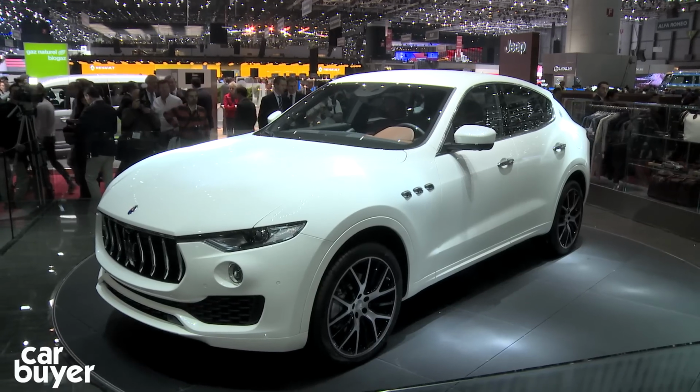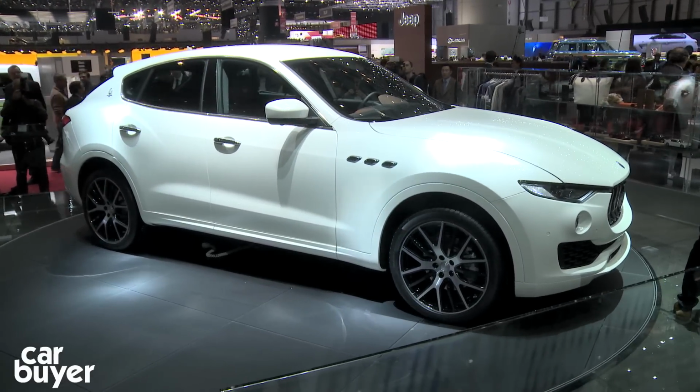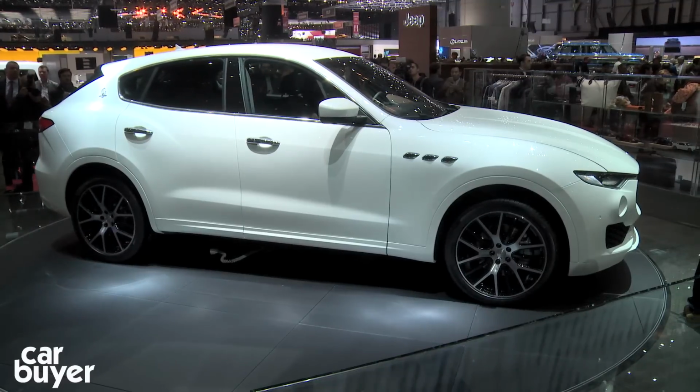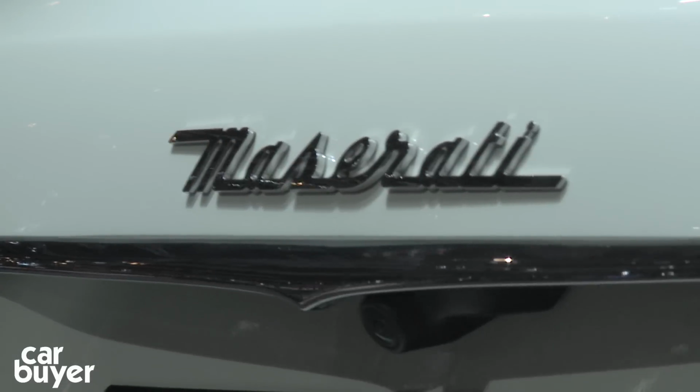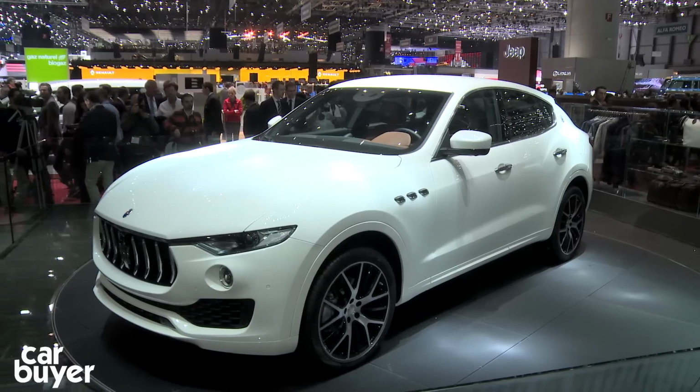It's the Maserati Levante, and yes, Maserati have finally done an SUV. Powering the Levante in the UK will be just one diesel engine, a 3 litre V6, and it's mated to a permanent 4-wheel drive system. The big problem for the Levante is the Jaguar F-Pace, which does quite a lot of the same things and is arguably a bit prettier.